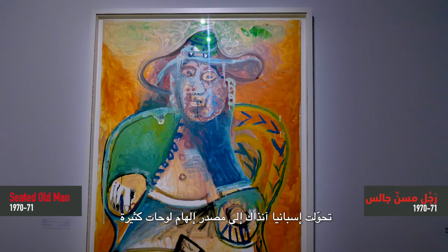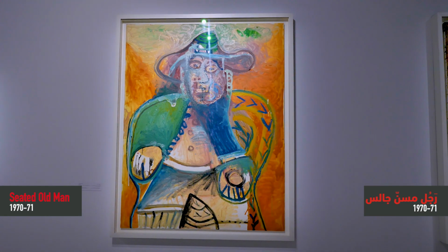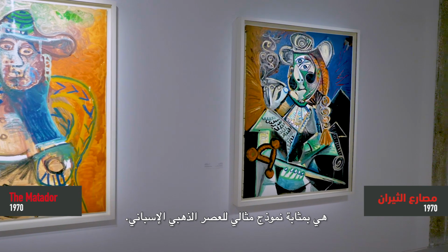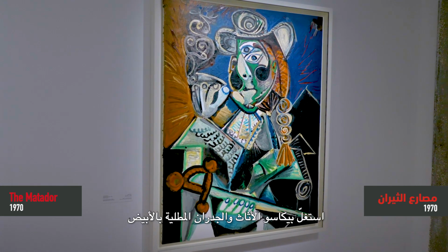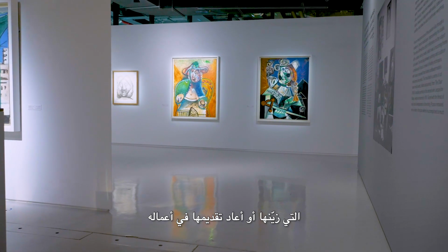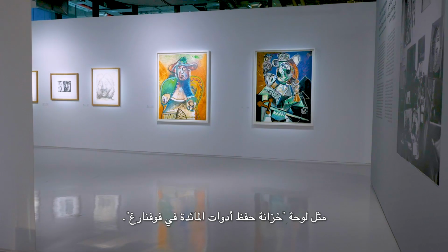Spain was the source of many paintings where Picasso reinvented artistry. Here, the Matador, the typical character of the Spanish Golden Age. In a pared-down environment conducive to the expression of his genius, Picasso seized upon furniture and whitewashed walls, which he decorated and reproduced on his canvases, such as the sideboard at Vauvenargues.